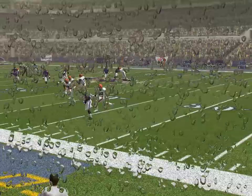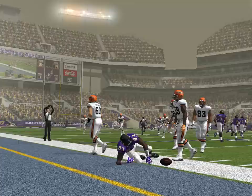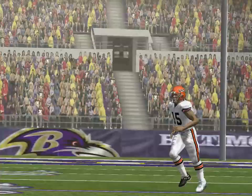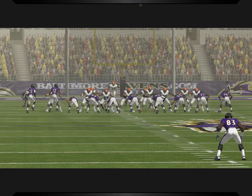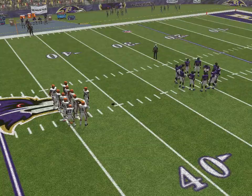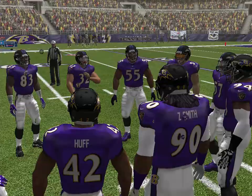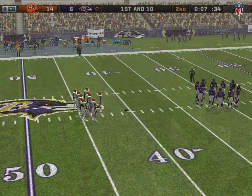From the 33. Finds a small crack, but they get to him quickly and bring him down at the 41-yard line. The Ravens will start the drive at the 41-yard line.